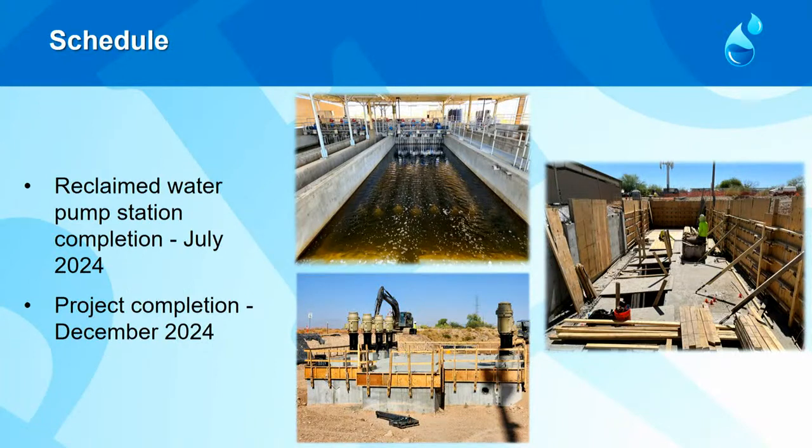From a schedule perspective, the reclaimed water pump station portion of this project will be completed in July of 2024. You might recall we're currently constructing reclaimed water lines that run from the facility to the north, and one of the components of this project is to install the pump station to push that water into that system. We expect total project completion in December of 2024.